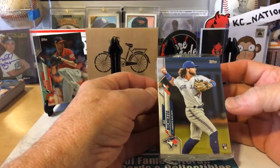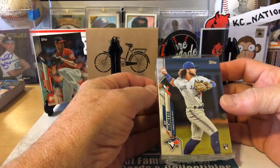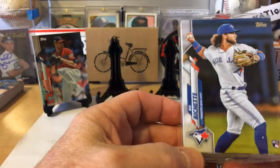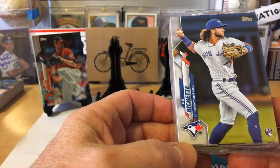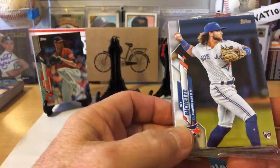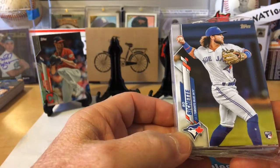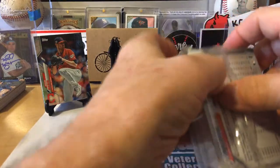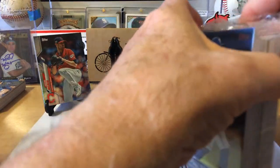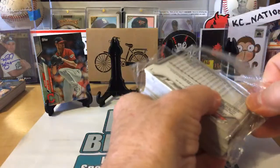Bo Bichette rookie card right on top. Isn't that cool? The Bo Bichette. Yeah, Kevin or Ethan just saw that. The Bo Bichette rookie card right on top. Too bad it's not the short print, right? Ethan already has one of the Bo Bichette short print cards. Boom. Yeah, Ethan says that one right off the top.